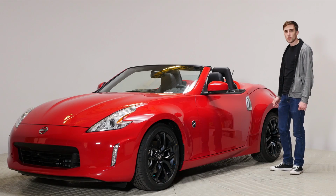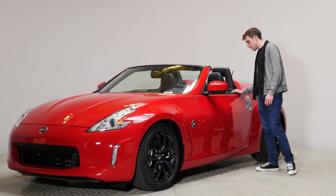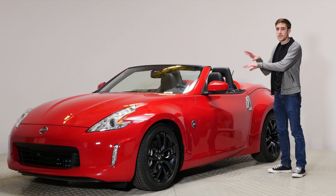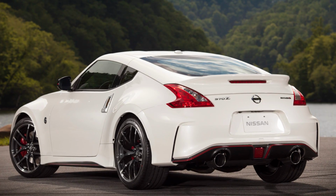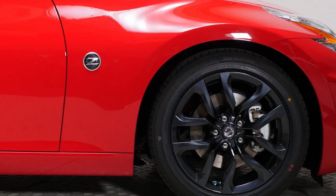There don't really seem to be a whole lot of roadsters around nowadays that do what this car does. This car has a lot of power, but it's still a very affordable sports car. This car already looks really nice, but the 370Z Nismo is probably the single nicest car that you'll ever see. Right here we have 18-inch rims. If you get the Nismo, you have 19s.